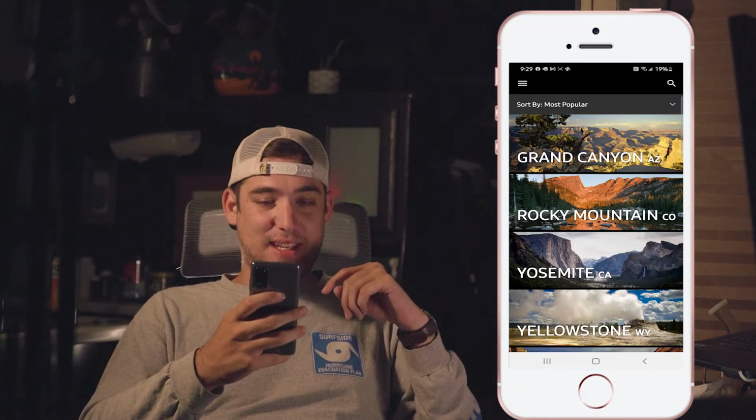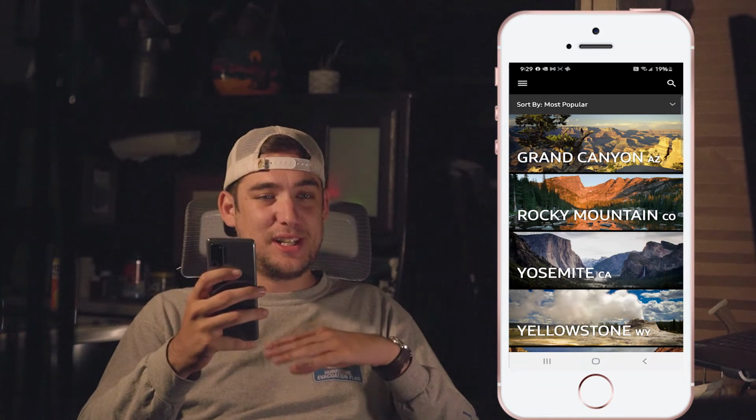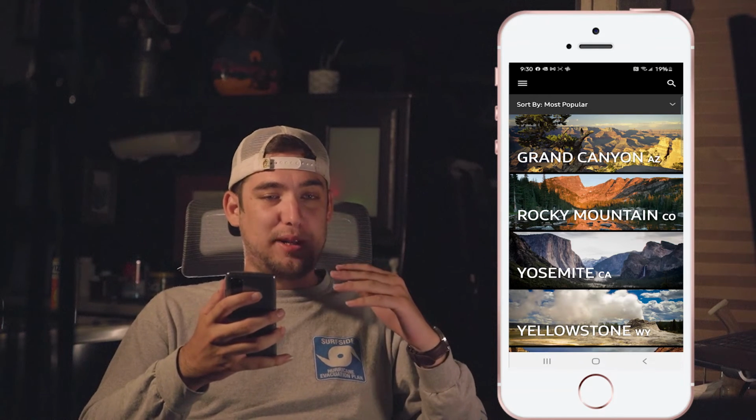Moving over to the next app, it looks like we're going to be looking at the National Parks app. Guys, we love national parks. We've got a goal to check off all of the national parks in the United States. The National Park app is incredibly informative. Anytime you check into a national park, you're going to get a little pamphlet that has a map and all of the information about that park.